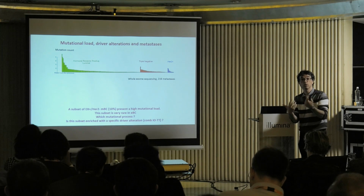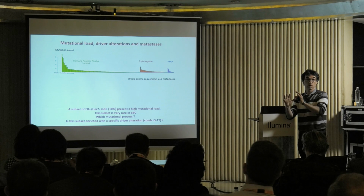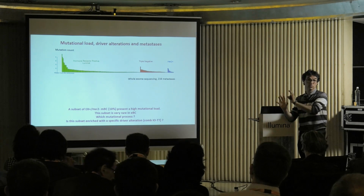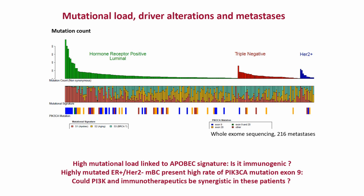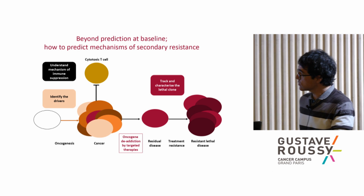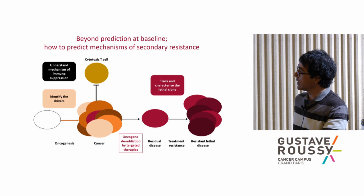So this is one possible illustration in 2016 of the use of whole exome sequencing in a clinical trial: whole exome sequencing, mutational load, and then we drive patients to immunotherapeutics in clinical trials when they have a high mutational load. Interestingly, these patients with high mutational load also have mutations in PI3 kinase, and that could be the starting point of combinations between immunotherapeutics and PI3 kinase inhibitors. So where we are now, until now we have discussed baseline: whether we can identify the driver and whether we can identify patients who are eligible for immunotherapeutics.